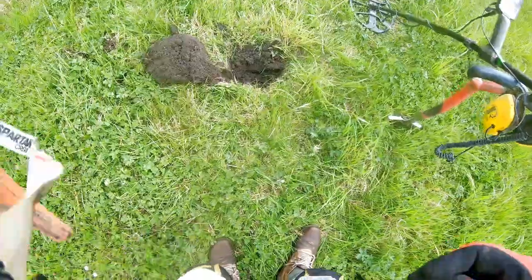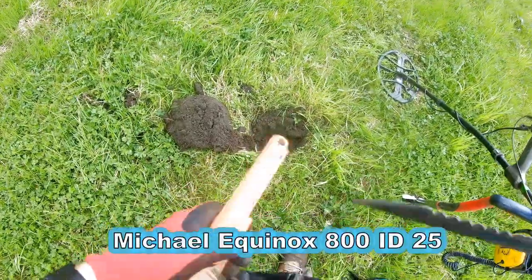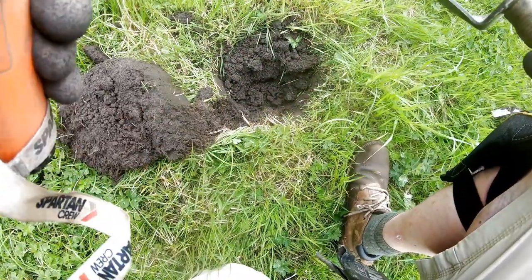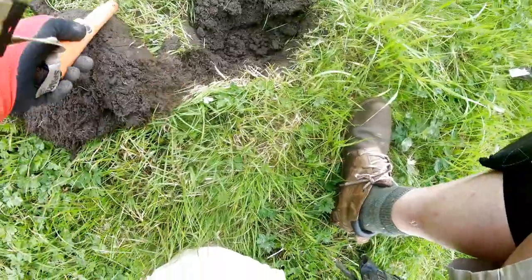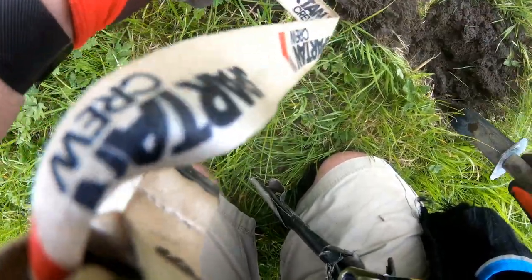We've got a hell of a tone on this, but again, I'm a little bit worried. Just come out of the ground. We're on 25 solid, but then I lifted over the top, the 25 message on the 800. Oop, let's turn the pinpointer on. Right. And it's something right in the sod. Oh, hang on. What's this? There we are.